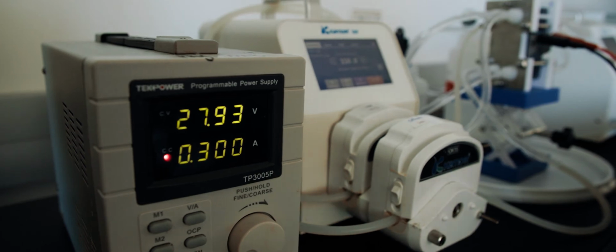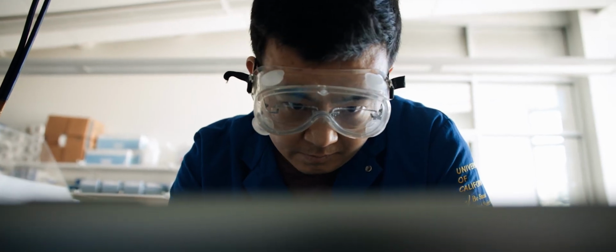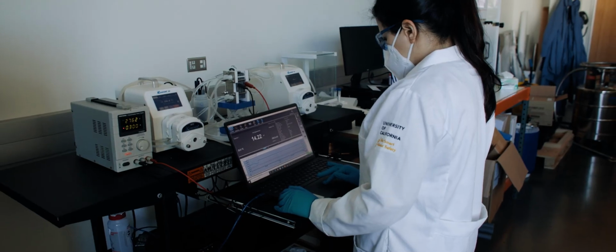Traditional thermal processes for carbon dioxide capture are very expensive and energy intensive. In our lab at UCLA, we're working on a process that combines electrochemistry and membrane-based technology. This is an energy and space-efficient process for the capture or utilization of carbon dioxide.